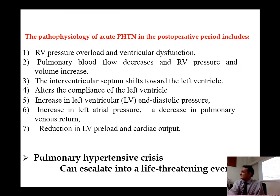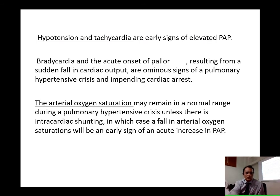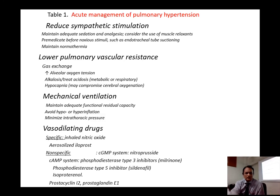Pulmonary hypertensive crisis: again, this is the same management. You sedate, paralyze, ventilate, give them more oxygen, milrinone, and later on sildenafil at home to treat these patients. I think we just need to finish now.